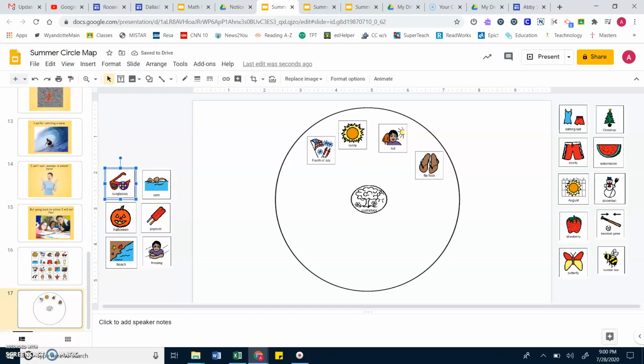Our next word, sunglasses. So this was another detail that we talked about in our story. And sunglasses, you usually wear them because of the sun, right? And the sun is out a lot more in the summer. So that is something that we'll see in the summer, sunglasses.